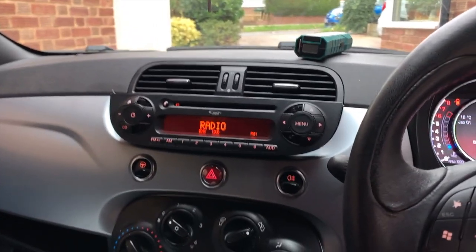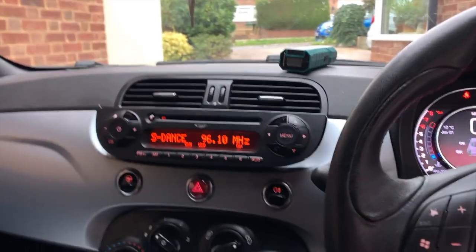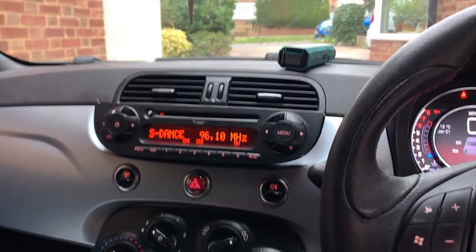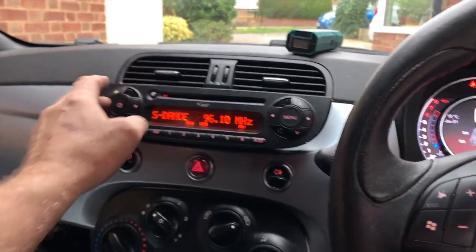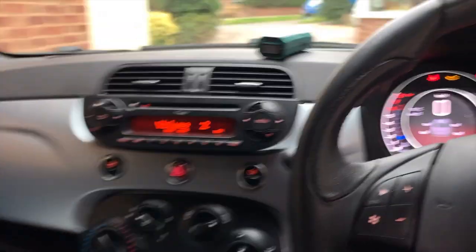Okay, so it's working, so I'm going to try and push it back now. I'm not on the tripod at the minute. I've got no warning lights up, which is good. Always a bonus when you've had the airbags and that off. So yeah, we're all good. I'm going to push the stereo back and hopefully it'll all stay together.